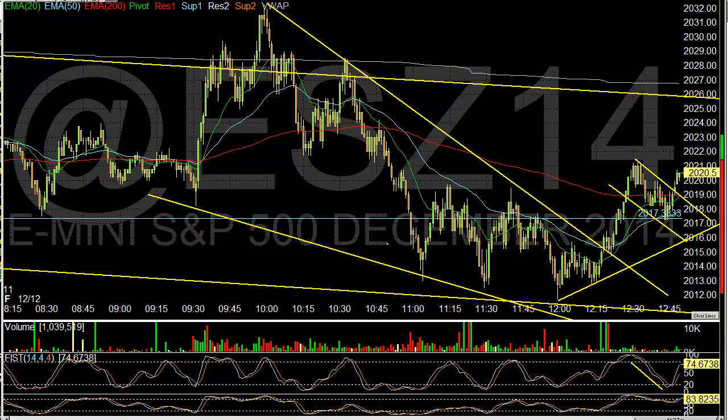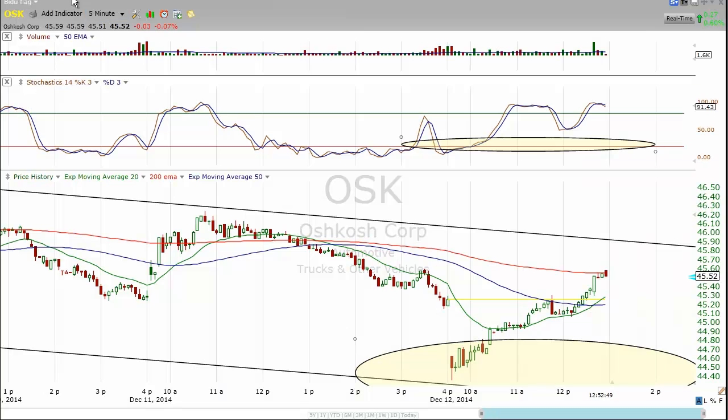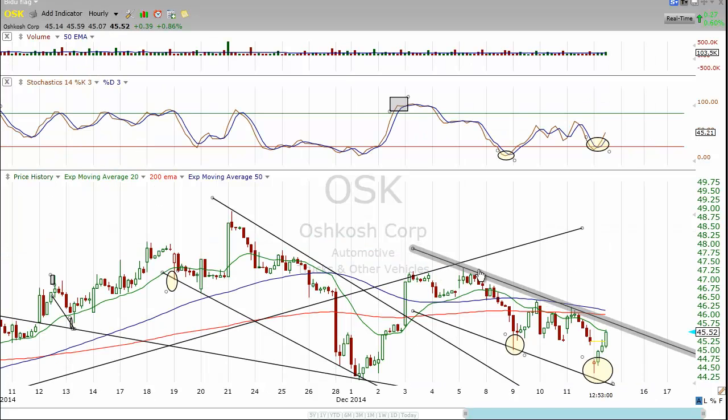Let's pause this and continue on with the research here. Just want to show you one more time. Look at where we started off this morning. We came right down to that trend line. We came down to a textbook level here, 60-minute time frame and that divergence. I want to clear up that divergence a little bit better.